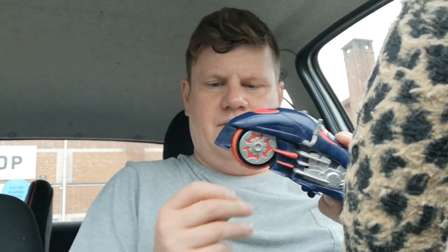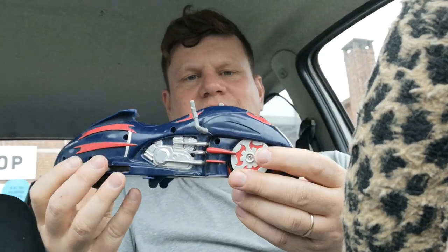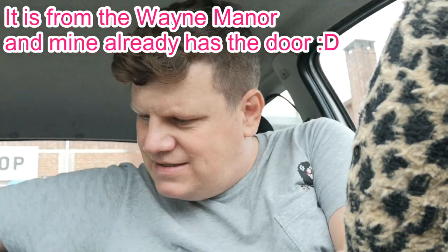Something. I don't know. No, that was just some sort of pearl. And whoa, as you can see, shooting action still works. It's dirty, but it's complete, I'm assuming. I also got this Batman door, don't know which set this is from. I do have the Wayne Manor, maybe that's part of it, I don't know.